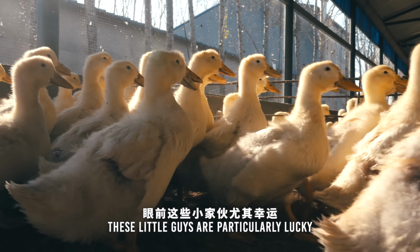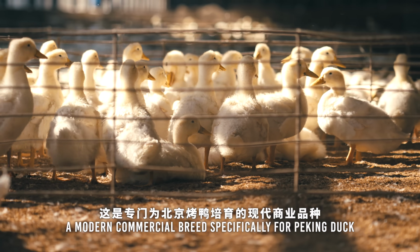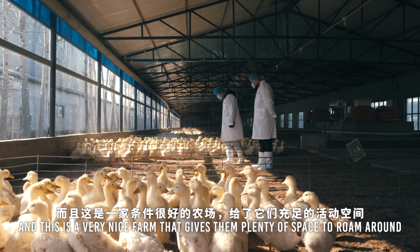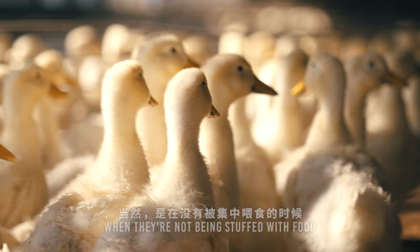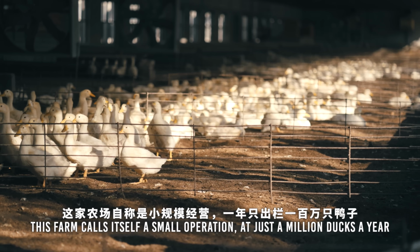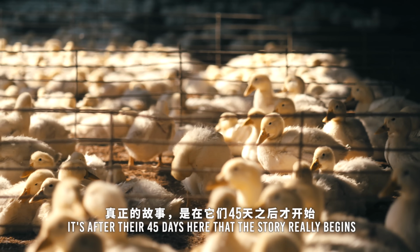These little guys are particularly lucky. They're a fancy breed called Nankou No. 1, a modern commercial breed specifically for Peking duck. And this is a very nice farm that gives them plenty of space to roam around when they're not being stuffed with food. This farm calls itself a small operation at just 1 million ducks a year. It's after their 45 days here that the story really begins.